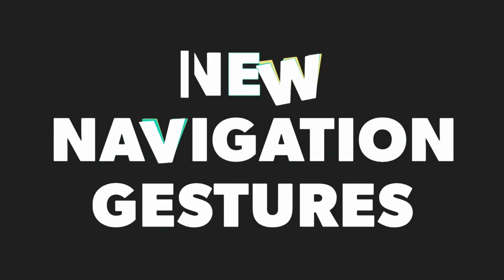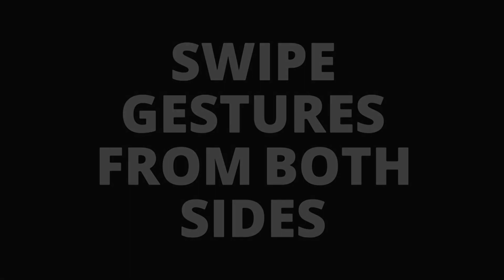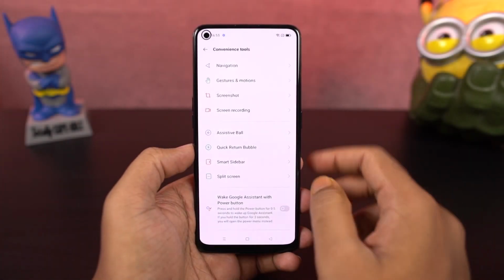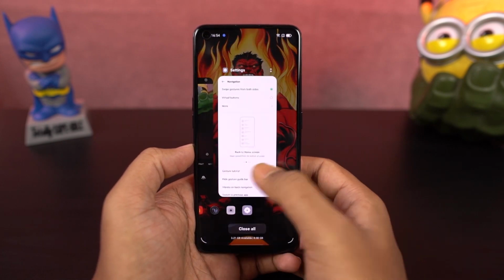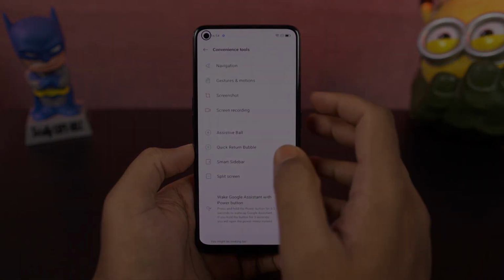We have a new navigation gesture called swipe from both sides. Now, once you enable this feature, you can swipe from the bottom to go home, swipe and hold for recent tabs, and finally, swipe from the left side or right side to go back a step.